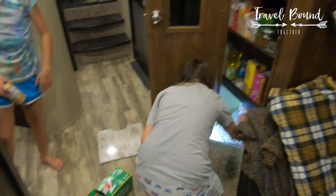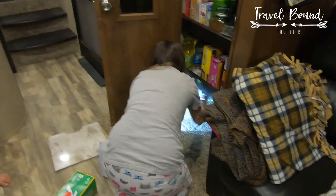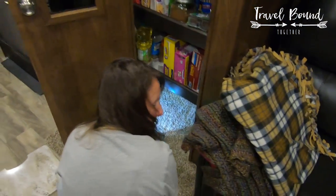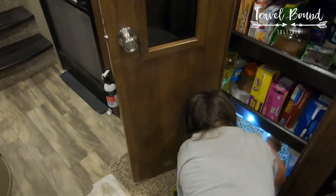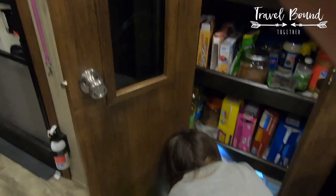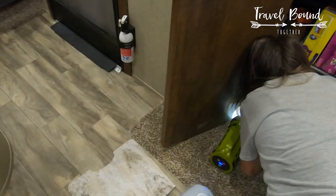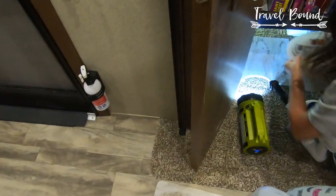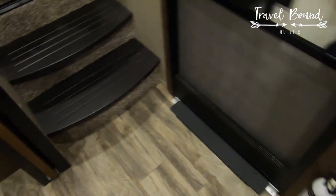Here, the not so good things about full-time RV living. When you keep driving in and out of different places, sometimes you get infested with ants or other insects. The girls were sitting playing on the ground, kept seeing ants. Here, tons and tons of ants. You can still see them coming in right here.